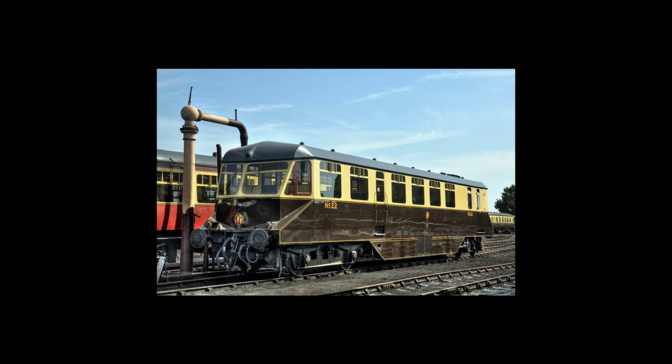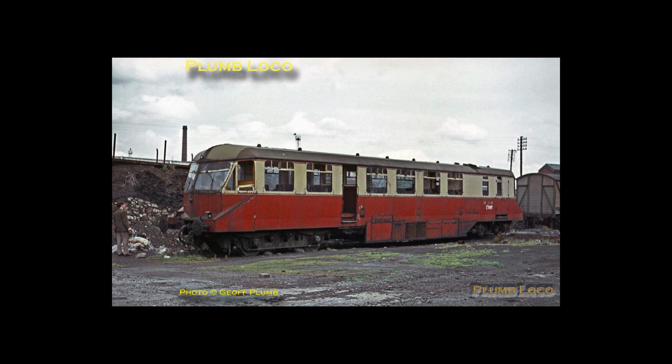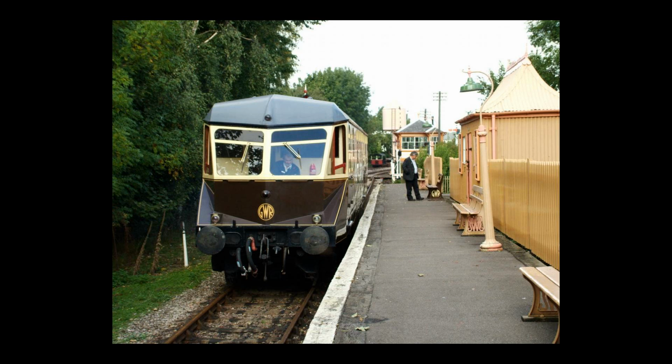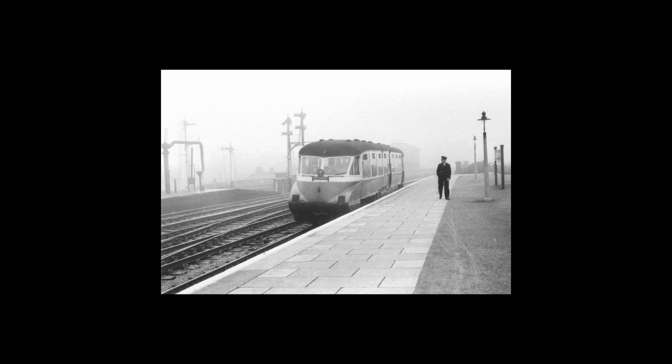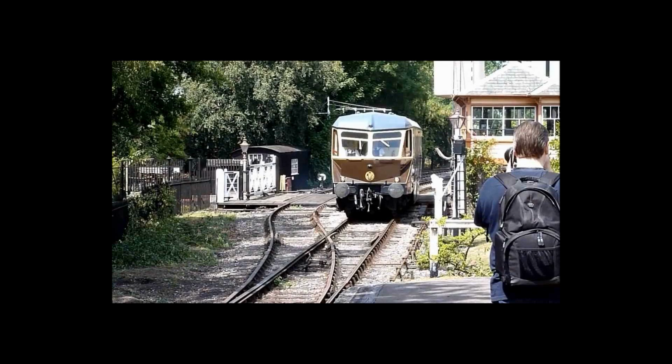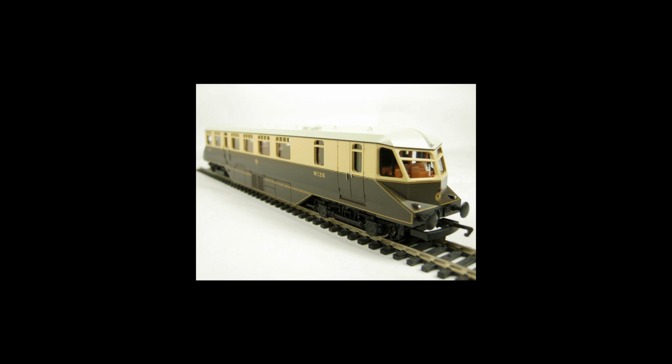The rounded lines of the first examples built led to the nickname Flying Banana. The preserved W4W is an example of the original rounded body shape. Later examples, such as No. 22, pictured, had much more angular and practical bodywork, yet the nickname persisted for these too.